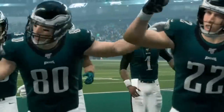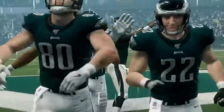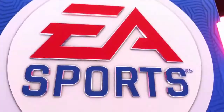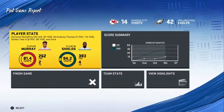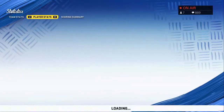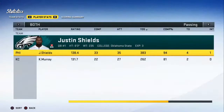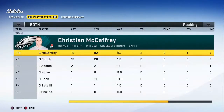So for the Eagles, their winning ways continue as they get it up to 7-0. And they will hit the road next week for a date with the Oakland Raiders. Meanwhile, for the Chiefs, the loss drops them back to 4-3 so far. And they'll get a chance to redeem themselves at home next week.